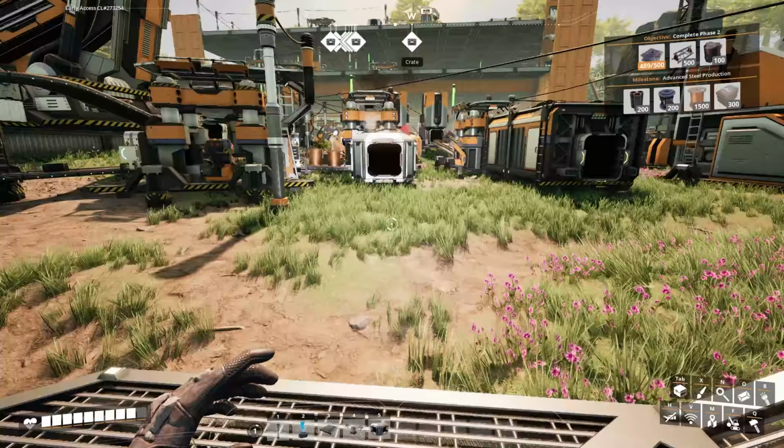Cool. Do I want to set up a second staircase like this? Probably. It's just for aesthetics. This could have also been a little bit closer, but that's fine. Okay, all right. I like this a lot more than the other thing that we were doing. Let's give this a finish to that side. And okay, good.